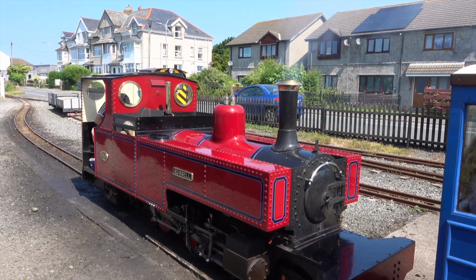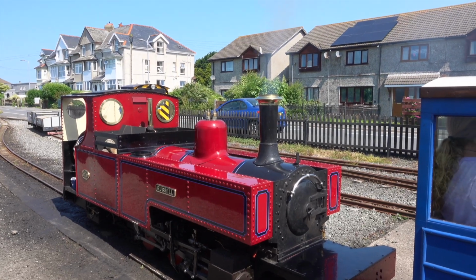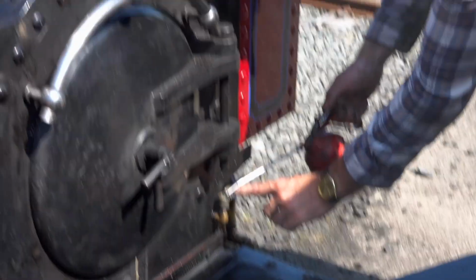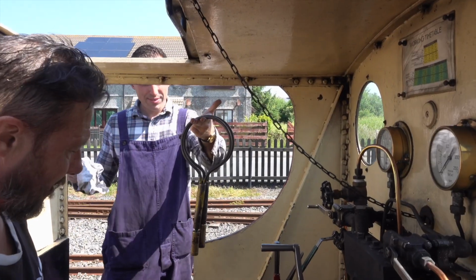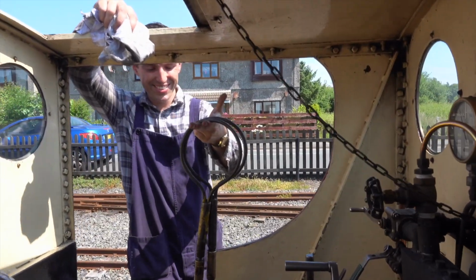Coal being added to the firebox to ensure there is enough steam. Last check on all lubrication points. Lazy drifts of smoke from the chimney. The driver's tokens. Only when he has these can the driver take the train out into service on the line.